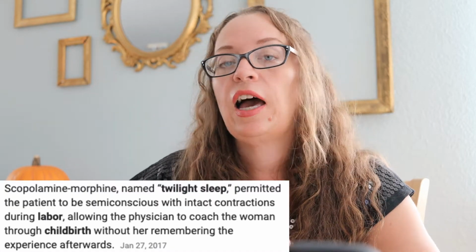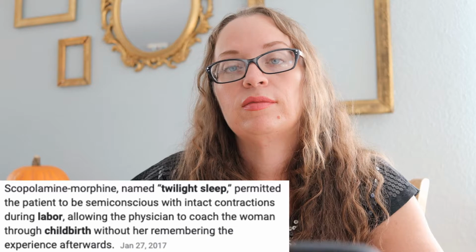And back then they even put you into like a twilight sleep where you were put under completely. So like my grandma always said, when she had her first baby in 1960, she doesn't remember it at all. She couldn't feel anything, and then she was basically out, and then a couple days later they bring a baby into her and say, this is your baby.